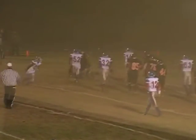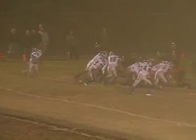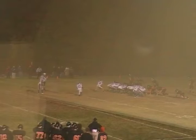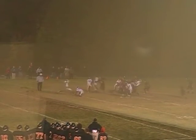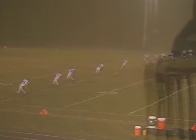Gets some room. Stiff arm. Spin. Close. Down to long snap count. Pitch back. I believe that's Ramish. Attempt. Snap is down. Snap is up. Josh Lacko will kick. No approach.